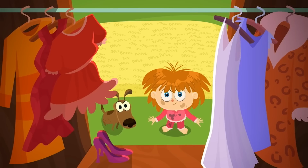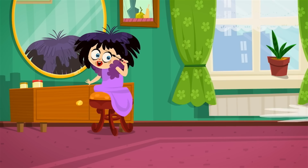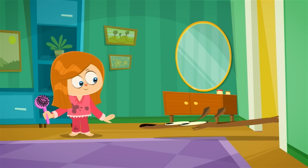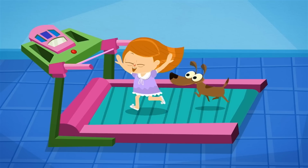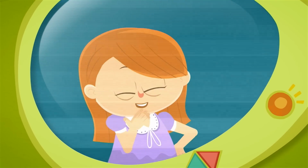What makes a person really beautiful? Fancy clothing? Bright nail polish? Dyed hair? Those don't make you look your best. Here's a much more reliable recipe. First, wash up and comb your hair. See? You're looking more beautiful already. Now change those dirty and wrinkly clothes for clean ones. Huh? That's even more beautiful. And finally, if you eat less sweets and get plenty of exercise, then you'll surely become a handsome boy or a gorgeous girl.